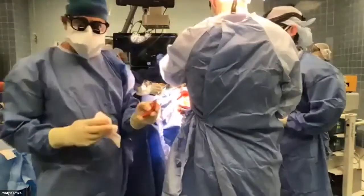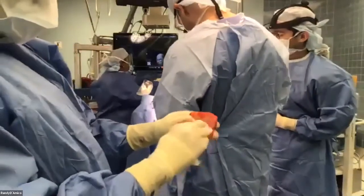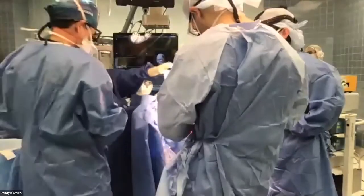So you can actually see this tumor invading bone here. We're going to drill this off later and take some of that tumor out of the bone. Bone wax.